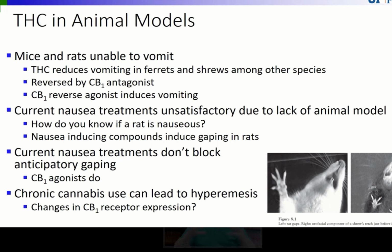So what is some science behind this? What do we find in animal studies? It's complicated because mice and rats are not able to vomit. And this is most likely something you're not aware of unless you've done animal studies yourself. Because we can't use mice and rats to study vomiting, we can use ferrets and shrews. Now, we don't know nearly as much about ferrets and shrews as we do mice and rats. And so we can measure, does THC reduce vomiting in ferrets and shrews?